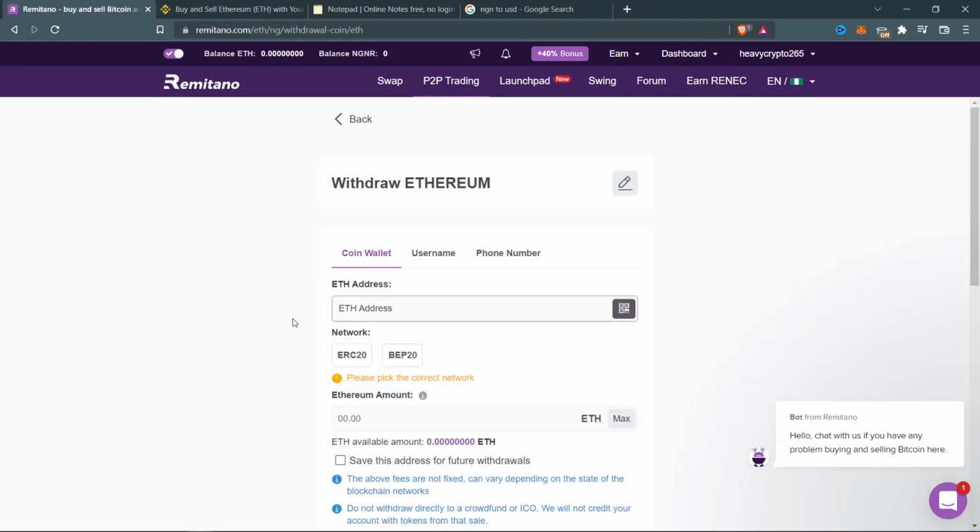Okay, so just gonna go ahead and click withdraw right there, and right here it's gonna ask you to paste the address. Okay, and in this case we're gonna use BEP20. Do not use ERC20, because if you use ERC20 it's gonna charge you a lot of fees, and you might lose your tokens as well, because in this case we're using BEP20 only. So just gonna go ahead and click right here, BEP20.